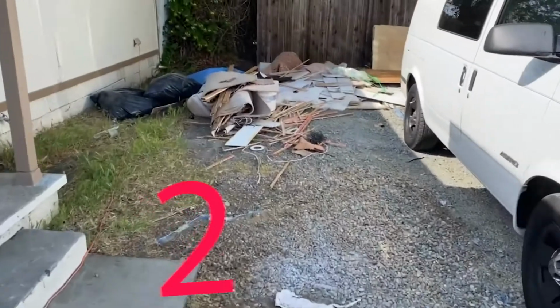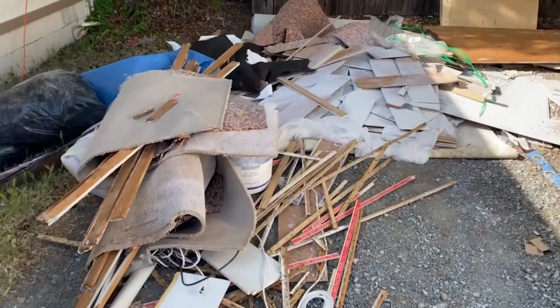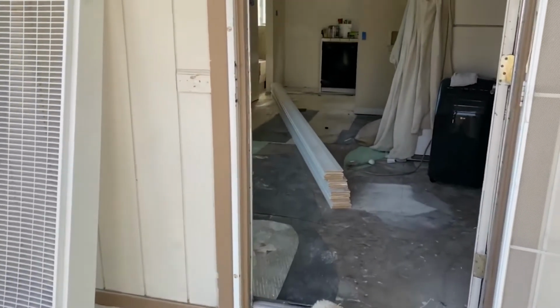Day number 2 is all about demolition. We gotta get the old stuff torn out. So we're making lots of progress. Got all the junk out here so far. What's going on in here? Come on, Lucy.